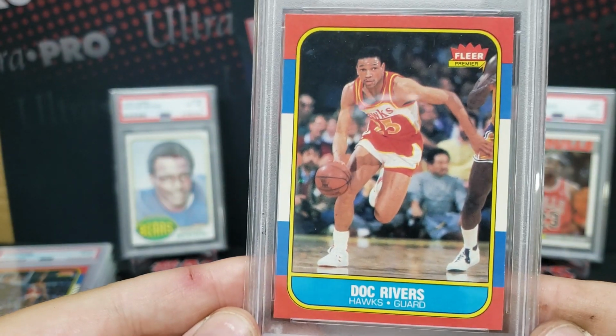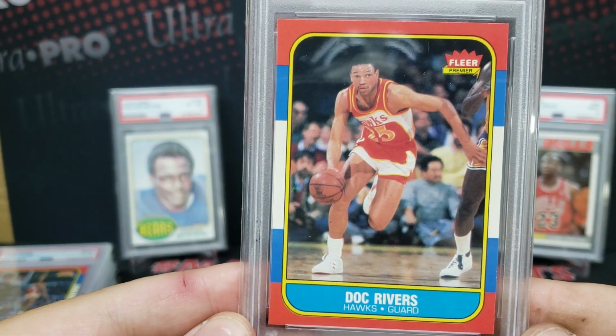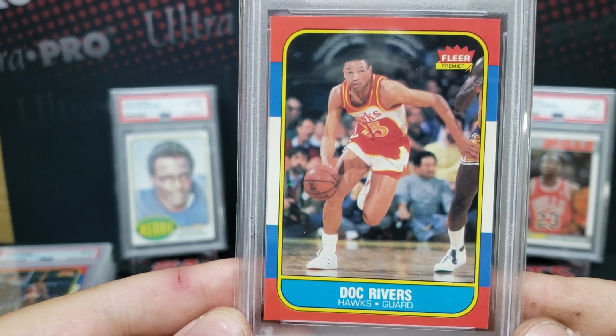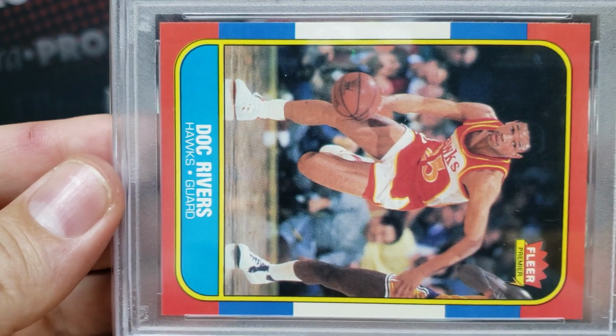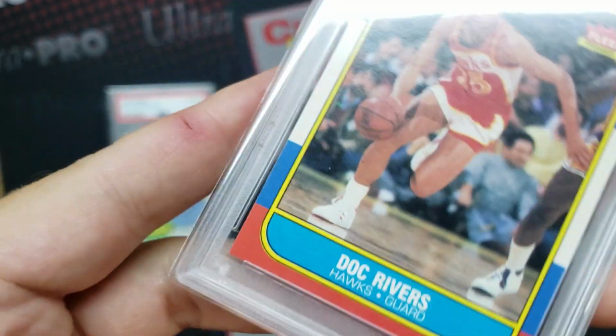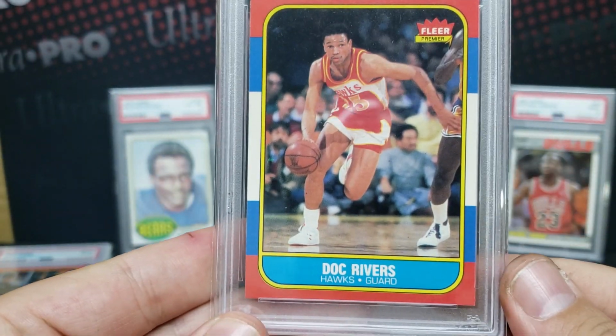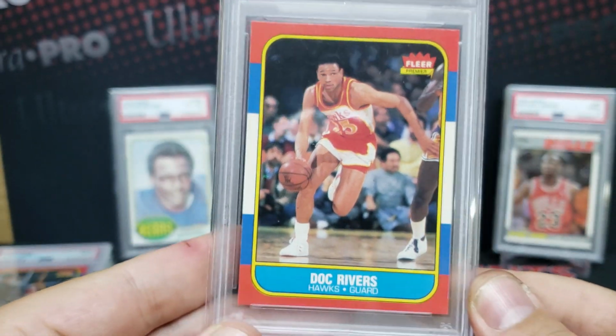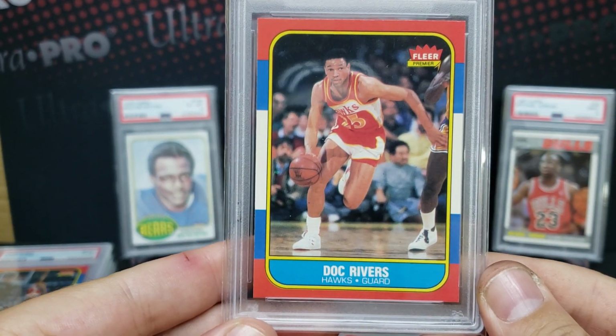Next one we got is Doc Rivers, our current NBA coach. Left to right centering looked good. Up down centering to me looks pretty nice. Colors are vibrant. Didn't think I saw any chipping. Again, I thought this had a shot, maybe even at a 10.